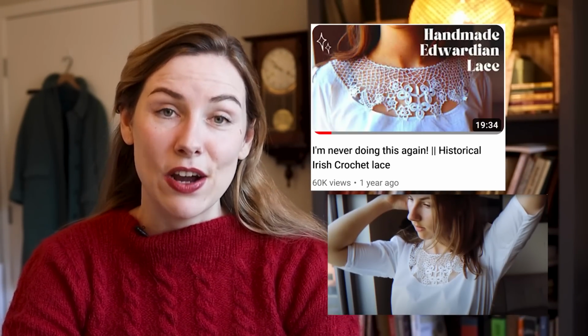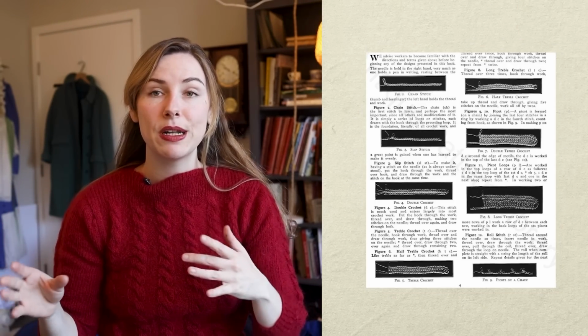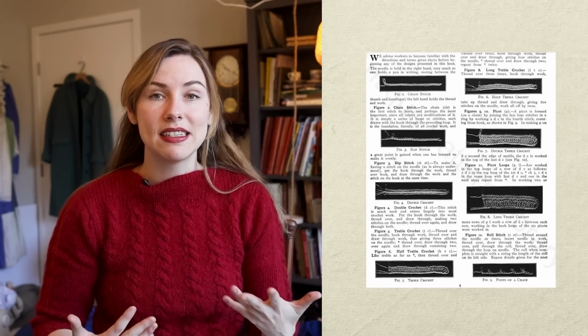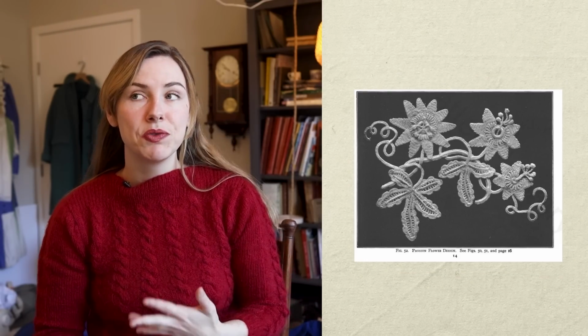So the first one is from the same book that I did my Irish crochet top. This book is actually the one that taught me how to do Irish crochet because it does have pretty well worded instructions and pictured instructions on how to do all of the basic stitches. However, you do really need to know how to crochet first, or at least I think it would be really helpful to crochet first. But it is a pretty cool instructional book if you want to learn how to do Irish crochet, and it is completely free.